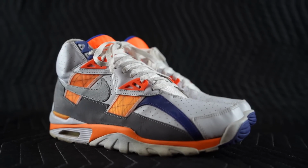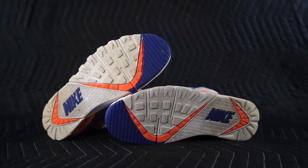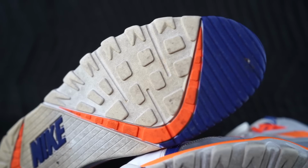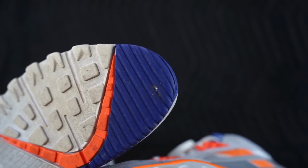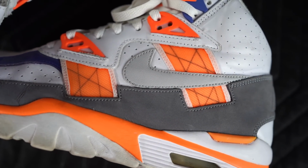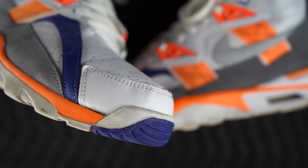I guess this is technically an update on the Nike Air Trainer SC Bo Jackson after 10 years of wearing, a decade. The good and the bad, the pros and the cons.